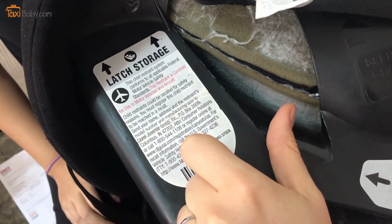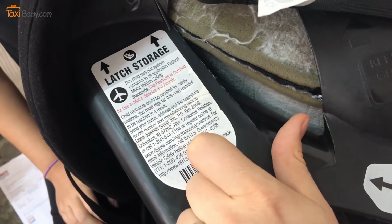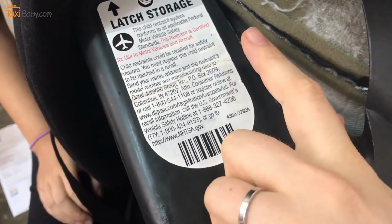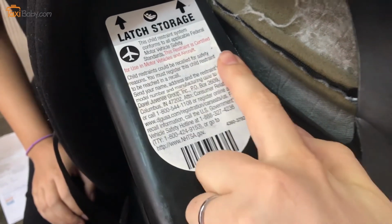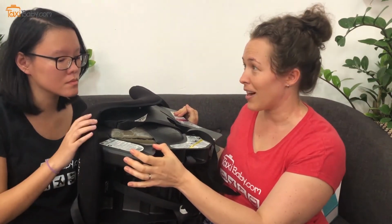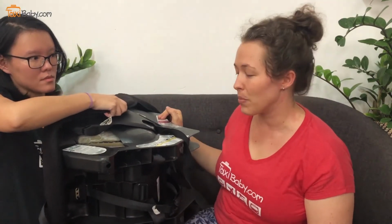So this is an example of, say, a US child restraint. And this one says this child restraint system conforms to all applicable federal motor vehicle safety standards. This restraint is certified for use in motor vehicles and aircraft. So not all restraints will say aircraft, obviously only if they are actually FAA approved as well. That's for the US ones.